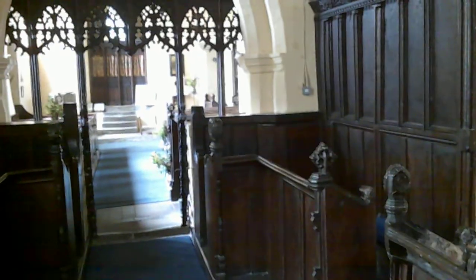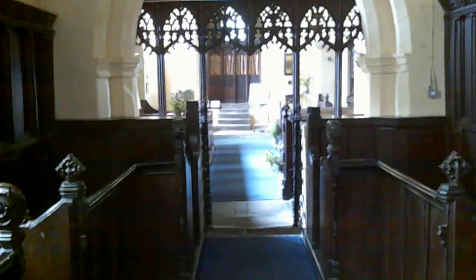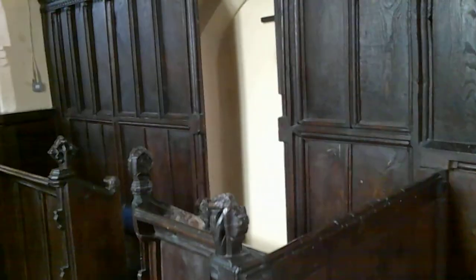We turn around and we look back and we can see here the choir stalls. The old screen forms the back of the stalls, and that's why it survived. And these are wonderful survivals with their carved bench ends, and there would have been a door through. That's where the Lady Chapel would have been. We shall soon see why there's no Lady Chapel.